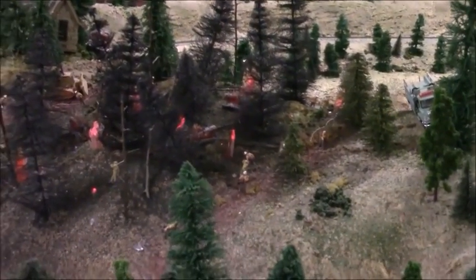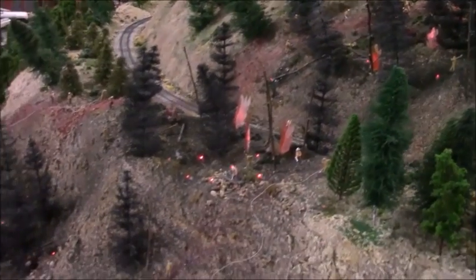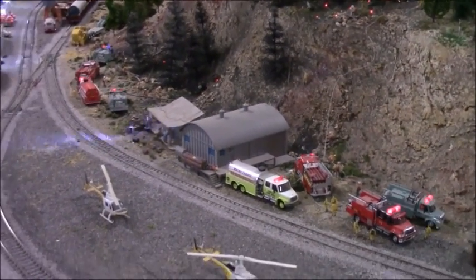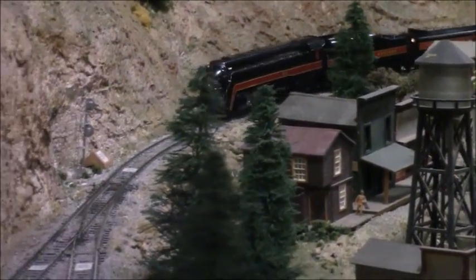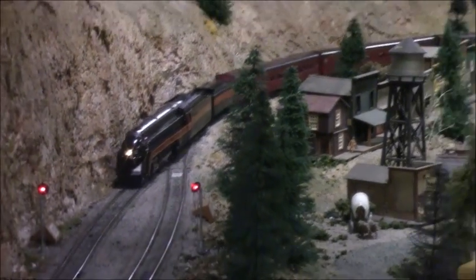On the other side of the mountain where the train was passing, there was a little forest fire going on. As the fire team continued to put the fire out, it was a great, real look to this part of the mountain on the layout, and an awesome one too. And now the train has passed by the small village that was up on the mountain close to the little forest fire.